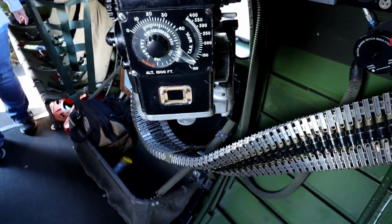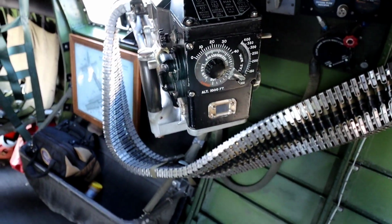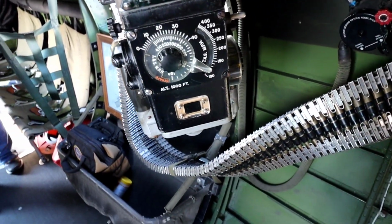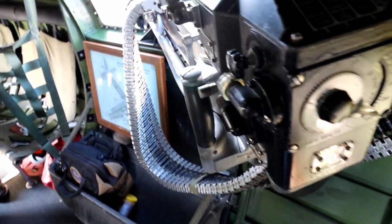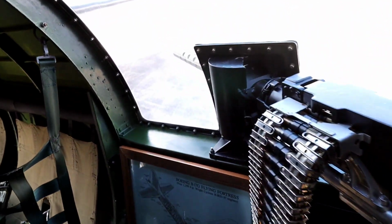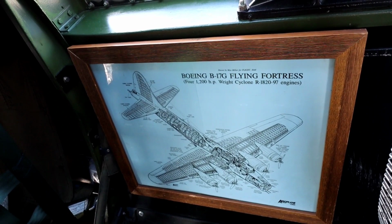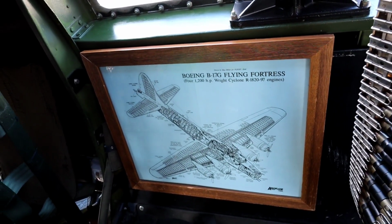So here must have been the settings for this machine gun here. I guess it goes by altitude and what have you. Definitely some heavy artillery. And this was the Boeing B-17G Flying Fortress.